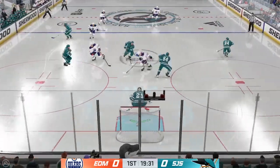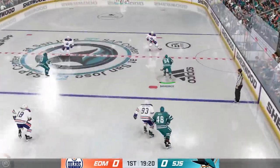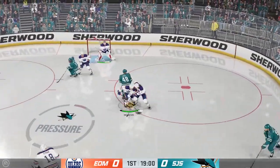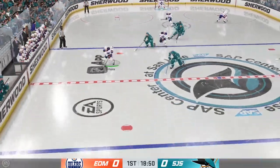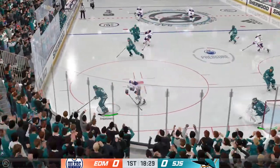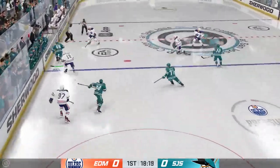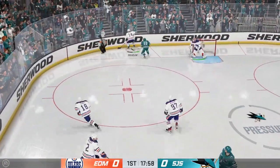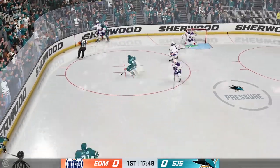And skilled use of the stick to poke the puck away. San Jose's in transition. Some solid defensive work in their own end with the poke check. The Oilers cross the blue line and are on the attack. San Jose's got the puck. Through the neutral zone and along. Oh, tucked right over the boards! Well, yeah, and he's in the opponent's bench.